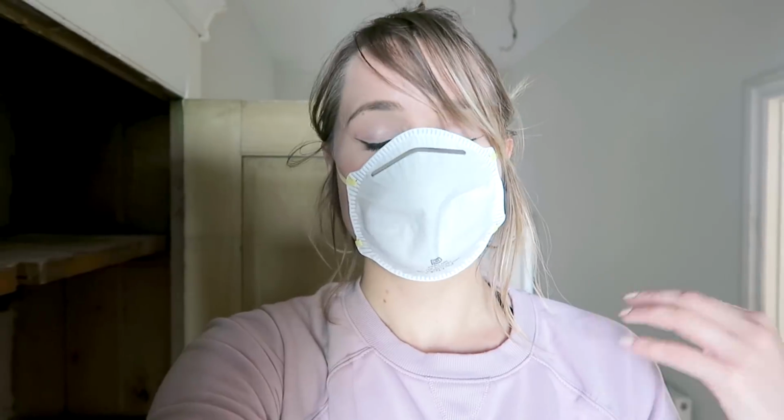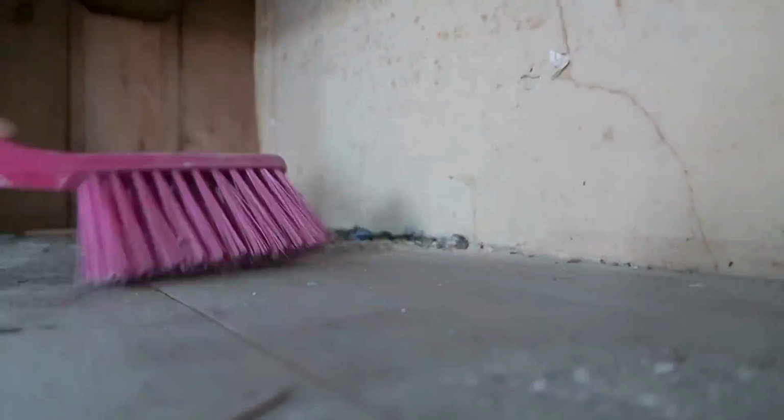Just checking in to let you guys know that the top shelf is 110% worse than I ever thought it was going to be. And I'm starting to feel slightly nauseated, so yeah. Just FYI, I am wearing a mask because this is disgusting, but I also wish I had goggles and gloves. Ugh. This bit is pretty grim.